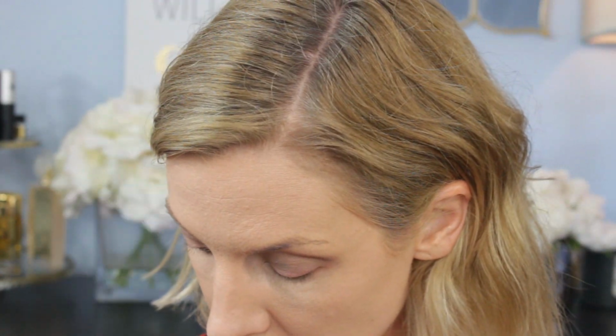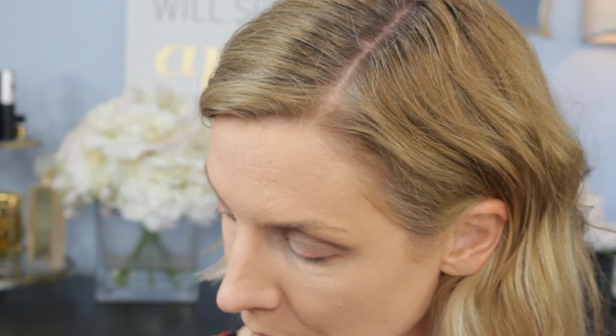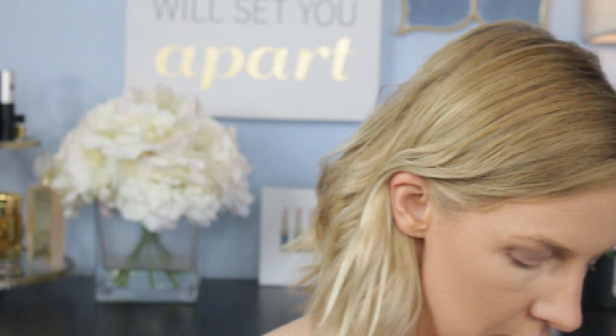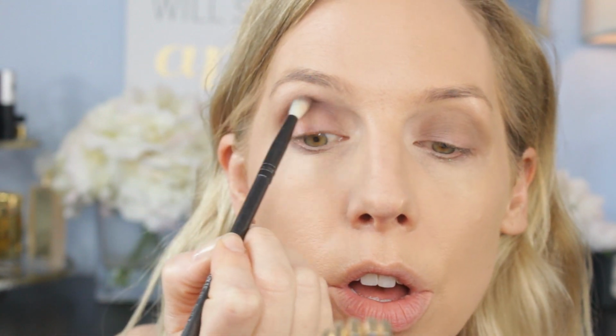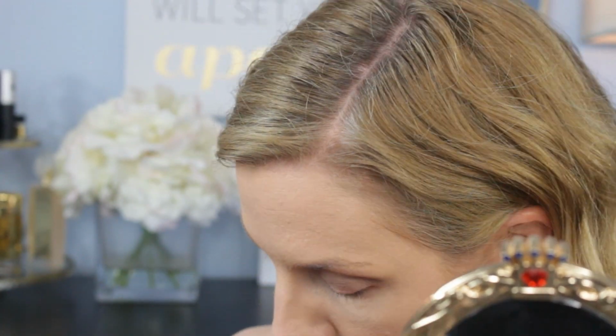Something else I'm doing, which I didn't do here just now, I'm going to take a smaller brush and go in, it's a little intimidating. I'm wearing red, so I wasn't thinking of doing purple eyeshadow, but I'm gonna go in this purple shade and just a little bit right here in the crease, making it really small in terms of amount of application. Ooh, that really gave it some depth.